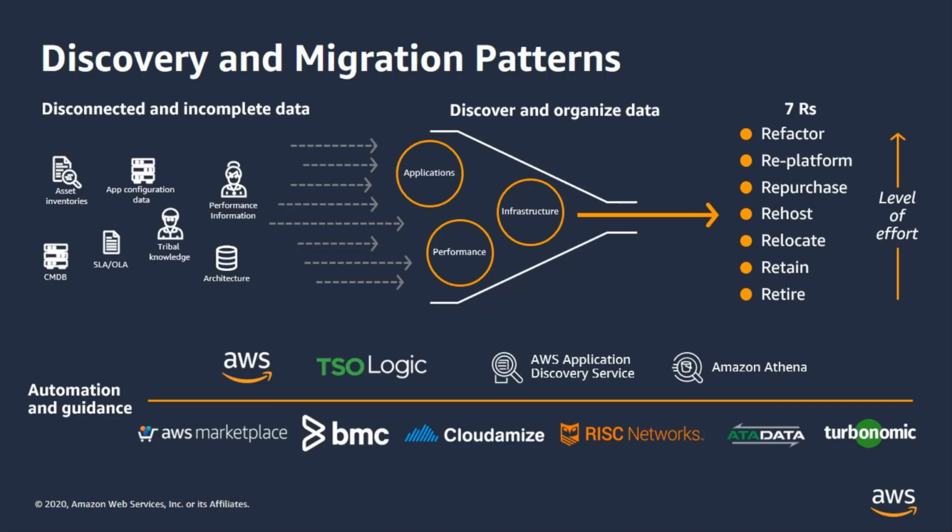AWS and our partners, we offer a collection of tools to help customers make better decisions for architecture, modernization, migration planning, by discovering the current environment, dependencies, and identifying where the gaps could be that need to be addressed before the migration takes place. One critical aspect of developing a migration strategy is to collect the application data and rationalize it into what we know as the 7 Rs, as you can see on the right.